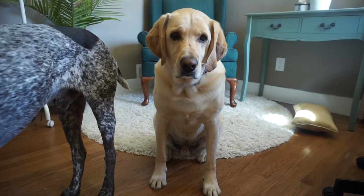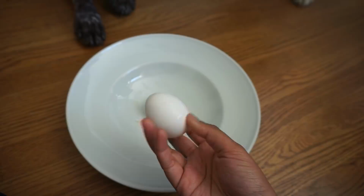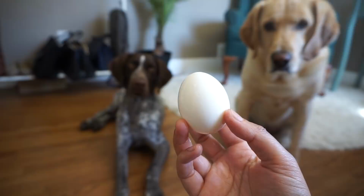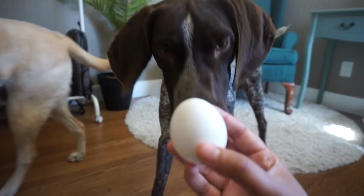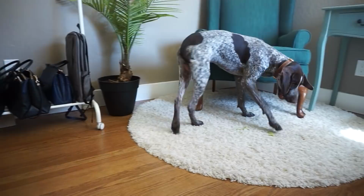Alright, so the final thing that's left is these eggs. These are not cooked or boiled or anything. So we're gonna see if Walle and Zazu are gonna put it in their mouth, because they say dogs have a soft mouth. Both of them do, they've never bitten me or been rough with me. Walle, hold your mouth. Don't drop it. Oh my god, please don't dirty the carpet.